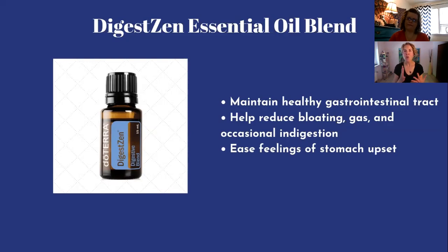But I will say that sometimes I do have tummy pain and gas and bloating and horrible issues there. Not that long ago, within the last few months, I woke up in the middle of the night with such severe stomach pain. I didn't know what it was. I couldn't fall back asleep. I had to go downstairs and lay on the couch, and I wasn't even thinking about my oils, which is silly because I use my oils every single day, but I was in a lot of pain.